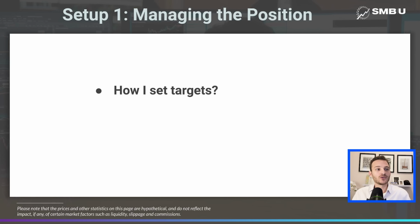Well, starting with how do I set my targets? Remember, I mentioned that I'm a discretionary trader and I rely heavily on technical analysis. So therefore, if a stock is breaking out and if there's a clear level of resistance ahead, those will naturally be potential targets and areas of interest. But what about when I'm trading a setup and there's no obvious levels of resistance that can act as targets?